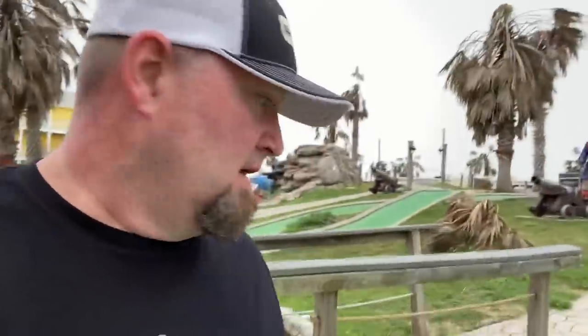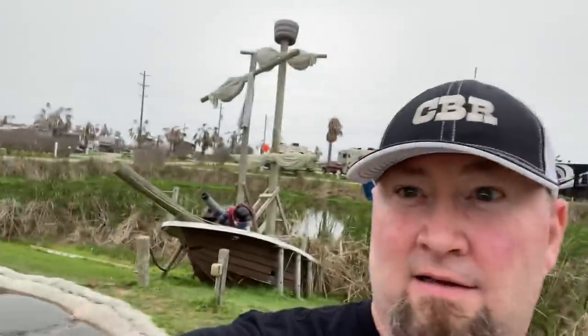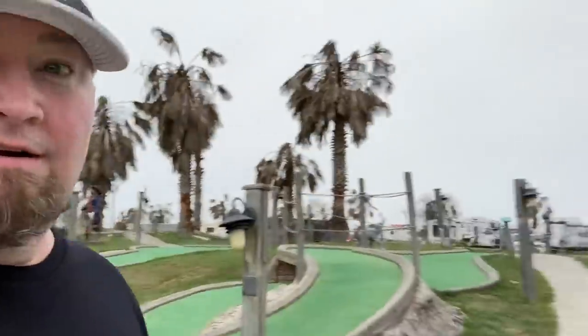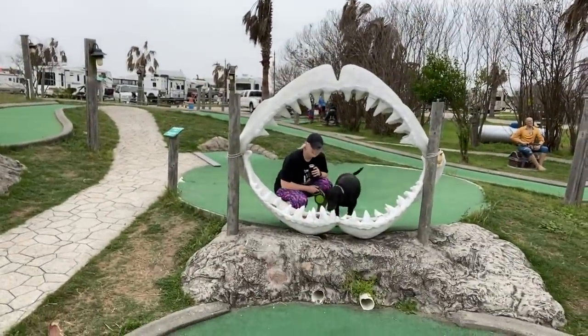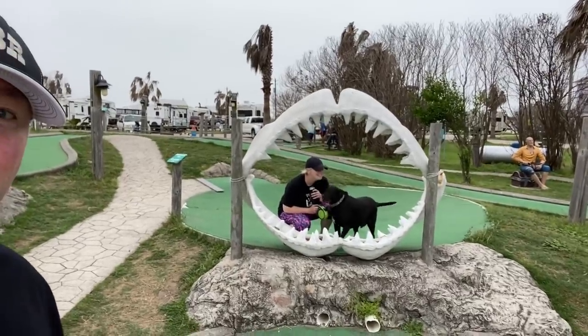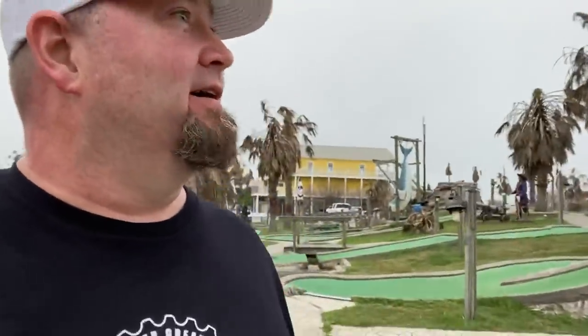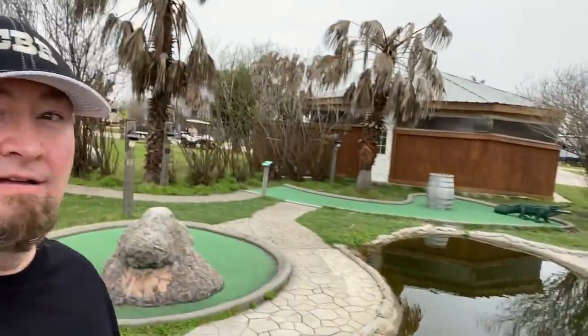Hey, check that out. There's a, over the water. That's awesome. Over the water. There's a pirate ship over here that's wrecked. Look. Big old shark teeth. Here, y'all get in there. That shark would swallow y'all if that was real. Oh, you know. Huh? Come on, Dixon. Come on. Here you go. Jump through. No. There's alligators everywhere. Look. All right, we'll see y'all later.